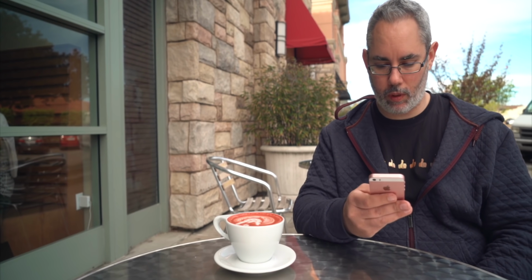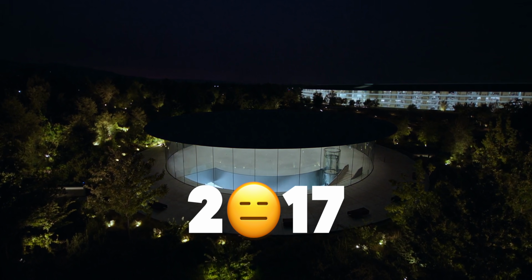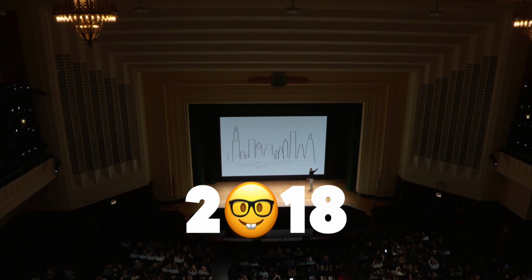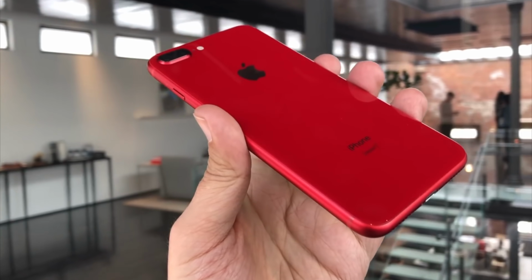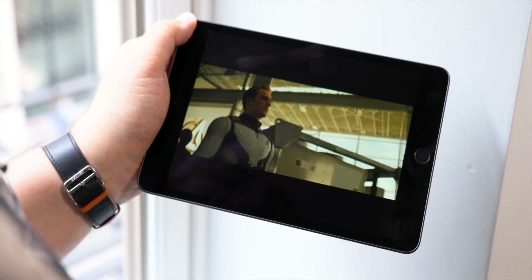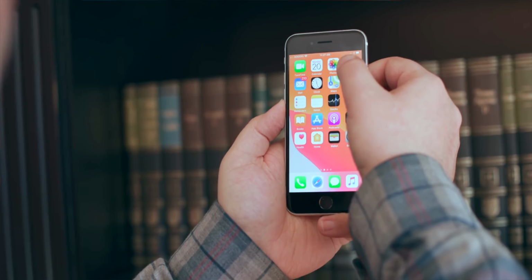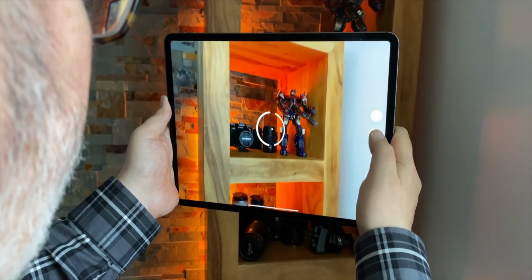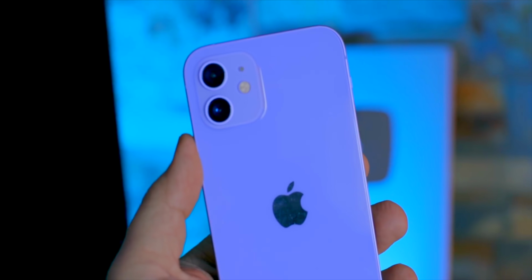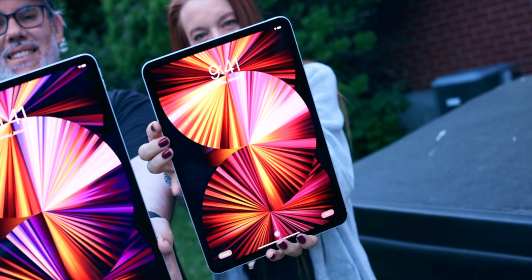2016, iPhone SE and 9.7-inch iPad Pro. 2017, no event, but red iPhone 7 and iPad 5. 2018, education, iPad 6, and then red iPhone 8. 2019, services, but low-key iPad Air, Mini, and AirPods 2. 2020, cancelled, but still, iPhone SE2, A12Z iPad Pro, and Magic Keyboard. 2021, April, but purple iPhone, AirTags, Apple TV 4K, M1 iMac, and M1 iPad Pro.